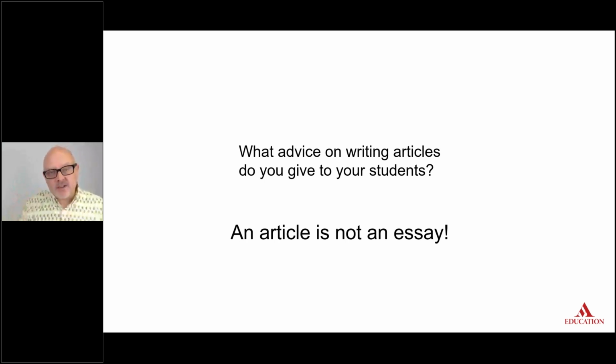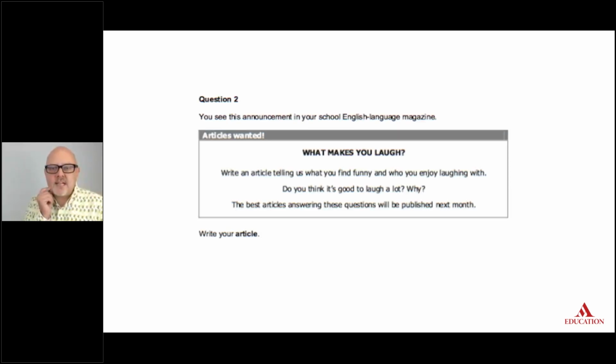An essay is a formal, discursive piece of writing that presents an opinion or a case, and maybe the arguments for or against, or advantages and disadvantages. An article is usually a fairly fun, light-hearted, conversational piece of writing that appears in a magazine. It's not an essay. So here's this task again. Articles wanted. Write an article telling us what you find funny and who you enjoyed laughing with. I don't want my students to start writing something like, to begin with, I would like to explain that laughing is very important nowadays. In particular, they're writing an essay.